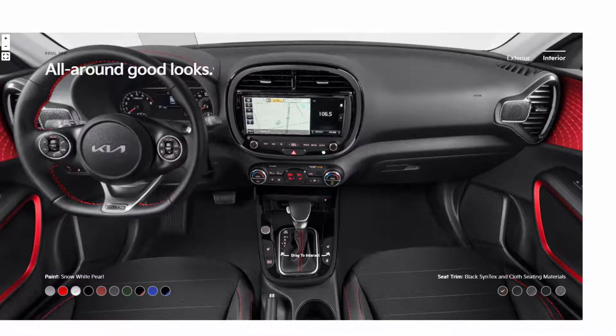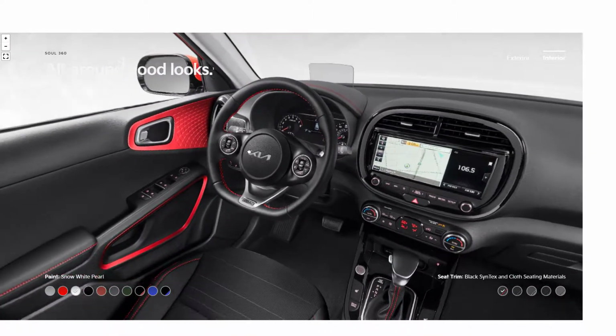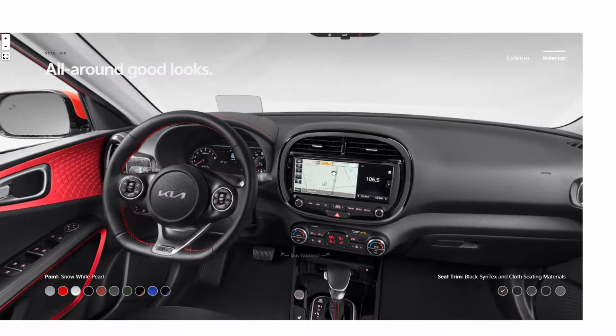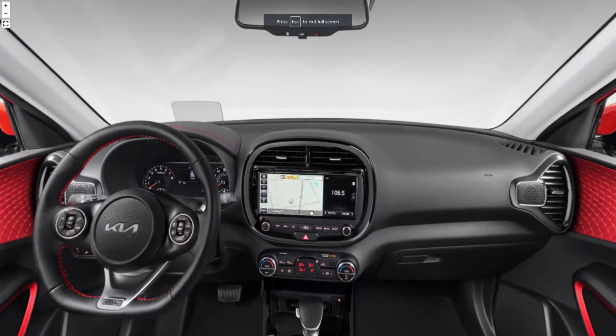Okay, so here we are looking at the interior, and just like the exterior, we can do a 360-degree walk around, but we can actually make this screen a little bit bigger to do so. So let's make the screen a little bit bigger, and then we'll have a good look around the interior, and then we'll go through all the interior color seat options. Okay, that looks a little bit better now.